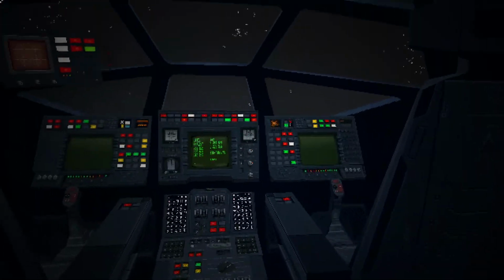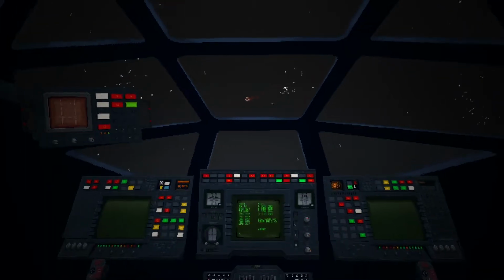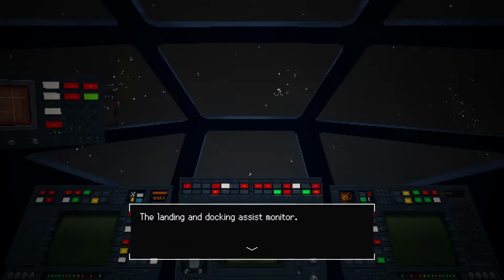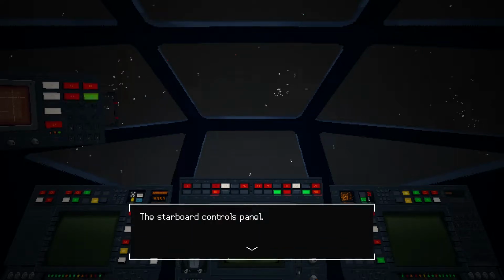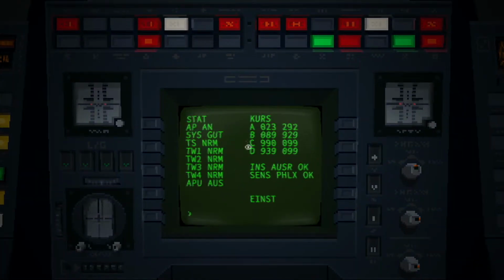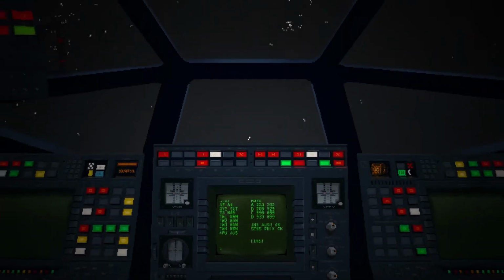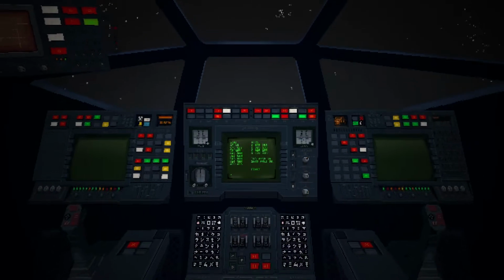We have a few things that we need to do before we are allowed to continue, and that is check the flight deck. It is one of them, and you can click on any of these panels. So we're going to actually click on all of them. Space. The landing and docking assist monitor. The port controls panel. Everything is in order. The starboard controls panel. All systems green. They're not nominal. The ship's control panel. All systems nominal. There we go. Ship's control panel. I don't need to use it right now.